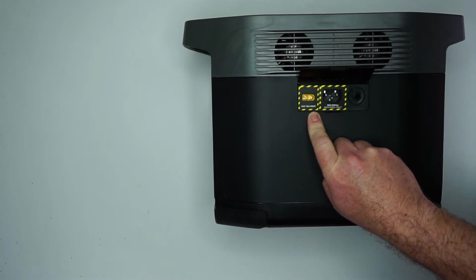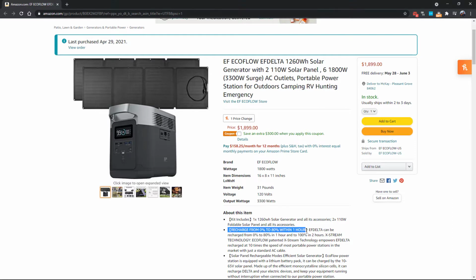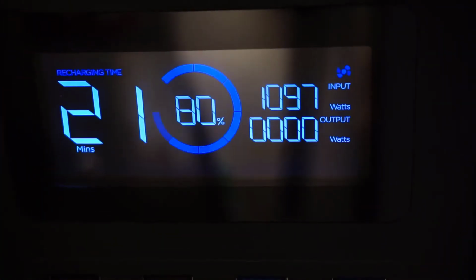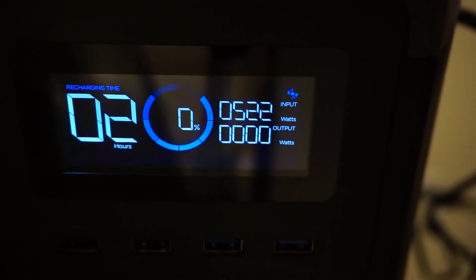Another thing that really sets this apart from any other portable power station that I've seen is the max input for this. So the max input is 400 watts. What this means is you can charge this thing really fast. On their Amazon description, they claim that it can go from 0 to 80% in 1 hour and from 0 to 100% in 2 hours. In my own tests, I got up to about 80% in less than an hour and to 100% in about 1.5 hours. Now honestly, I don't really know how accurate this reading is, but this is fast, and fast is really nice for something like this, where sometimes you have a limited time to plug in and you just need to get as much power as you can.